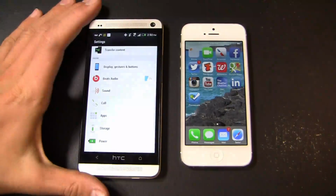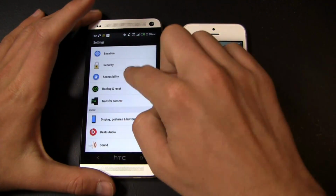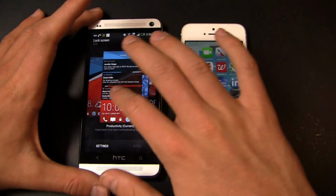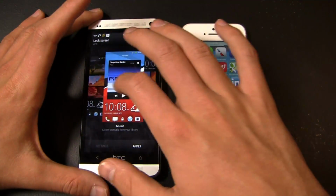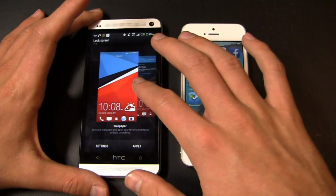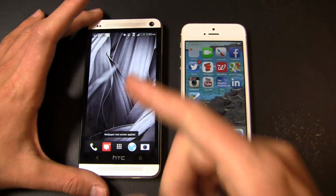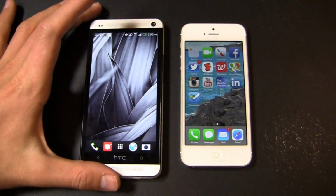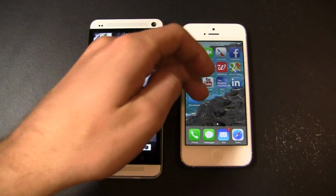You can do this with the lock screen stuff as well. Come in here, for example, to personalize, and we'll go down to wallpaper lock screen style. I can change this from productivity to photo album to music, for example, or no lock screen, or just a regular wallpaper lock screen. And then when I turn it off and back on, my lock screen looks just like this, and I can swipe up and I've got my 4 applications down here at the bottom.